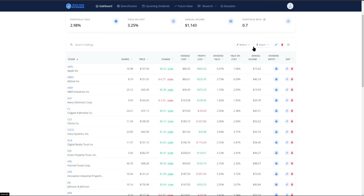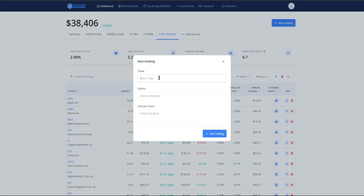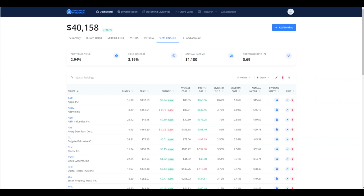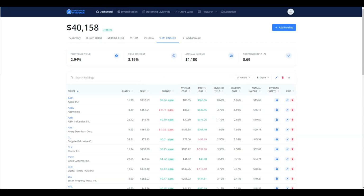Now we're adding a new position in here. So we're going to go ahead and add a holding. Let's click add holding. We're going to be adding Waste Management. Whoops, let's go back and select that. The number of shares I own is 8.28423, and our cost per share is 159.87. Just like that. We're going to go ahead and add that holding. And now this should be correct, I believe. 41.57.